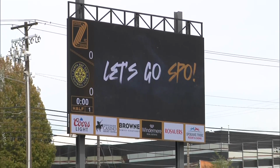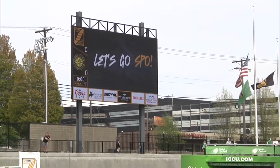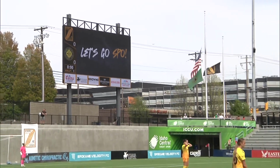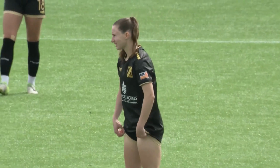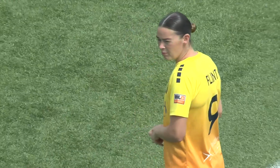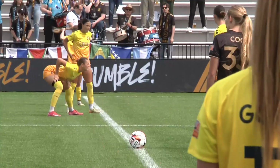So we're just about ready to kick things off here in Spokane, Washington for this matchup. It is a Tampa Bay side that have lost just 1 time in their last 11 matches, and they're unbeaten in their last 4 on the road. Meanwhile, Spokane on the other side, 6 wins in their 9 spring games. And we are ready to go.